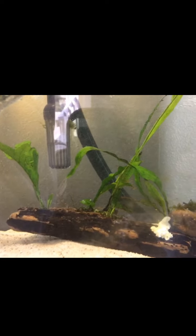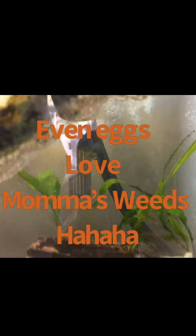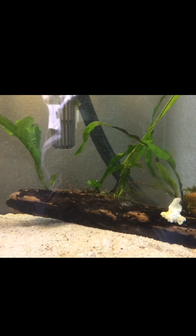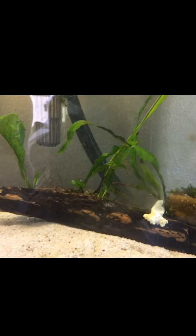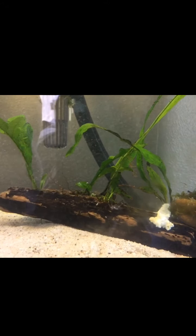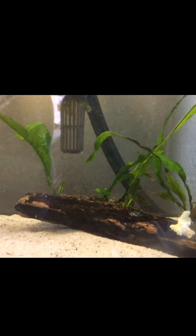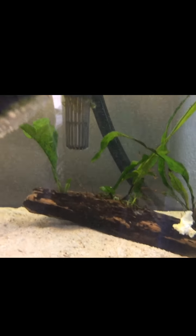It's just a Java fern on a piece of driftwood and some Java moss on a rock. The reason these are good in turtle tanks is, one, the Java fern will grow up to about 1 foot tall, and it doesn't harm it if it's out of the water, so it doesn't have to be totally submerged. And second, they're not rooted into the sand or the substrate, so if a turtle knocks it around, it's not going to harm the plant at all. It just moves it around. Perfect. I'm excited to see how those turn out. Plus it'll keep oxygen up and less algae in the tank.